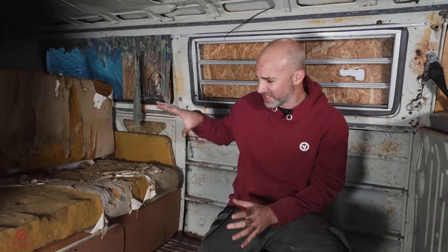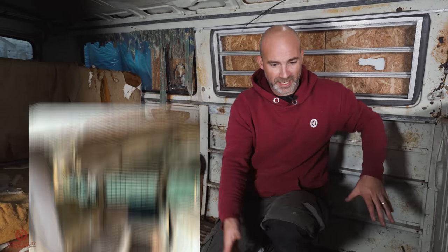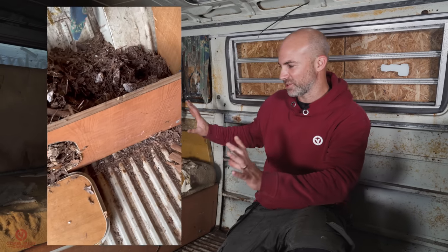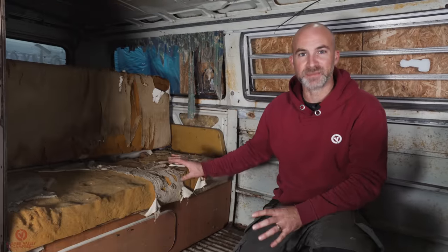And one of the first things we had to do was empty it out under this bed. Well, this entire load area had some sort of makeshift bench here, and it was just full of junk and rat poop and mice nests and all sorts of junk just sitting under there. It's nice and clean now. Well, it's empty of all of that stuff now. But we went ahead and emptied that out.